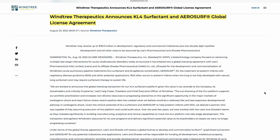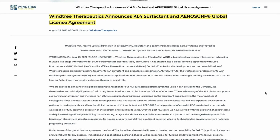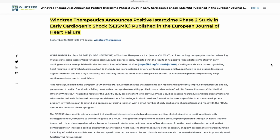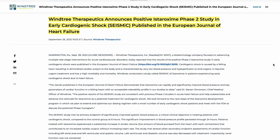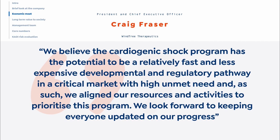Even at this early clinical stage, Windtree has unique advantages. Case in point, the fact that they're able to reach licensing agreements for some of their drugs under development tells you all you need to know. In March 2022, after they completed a 60-patient phase 2a clinical trial in early cardiogenic shock, they had very positive results. This is what Craig Fraser, the president and chief executive officer of Windtree, had to say at the time.